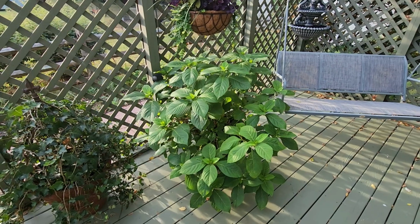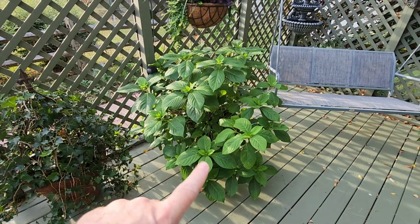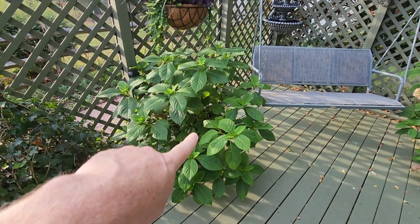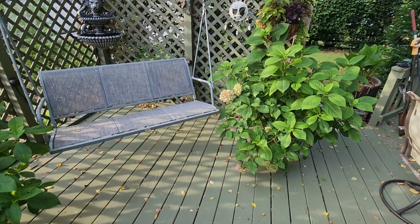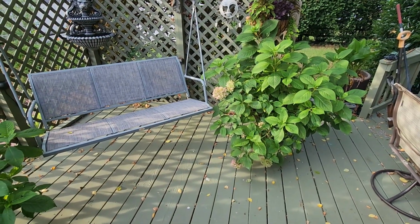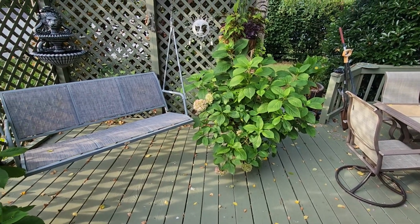And while we're at it, I thought I would just show you a few of my other containers. So these are the Endless Summer hydrangeas. I have 2 of them, one on either side of the swing. And y'all, they have just performed like crazy. They get tons of growth every year.